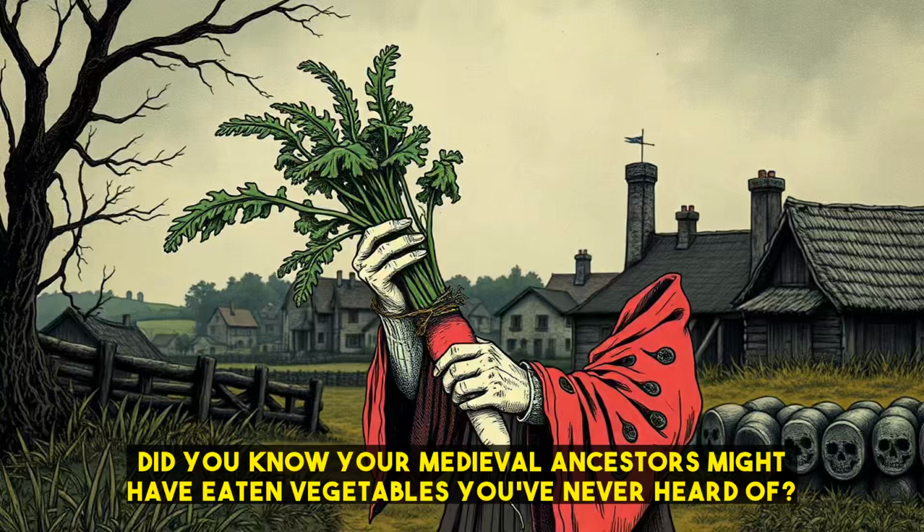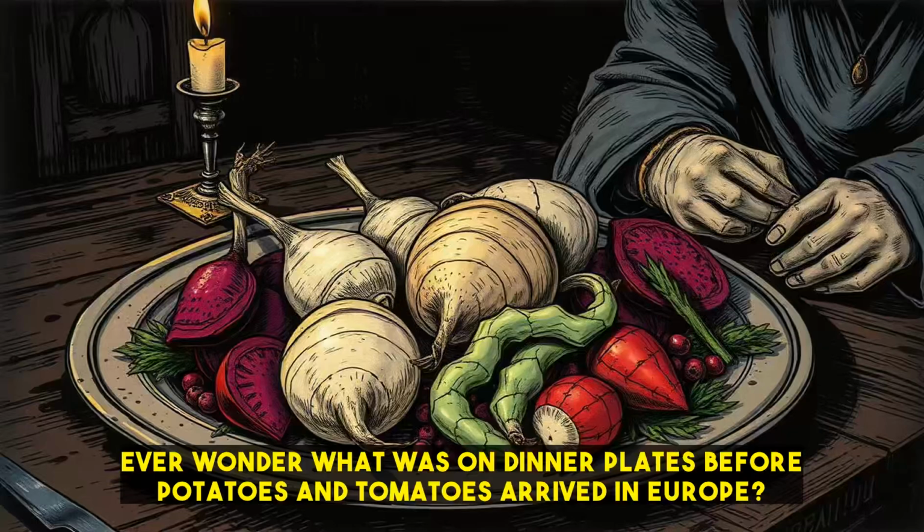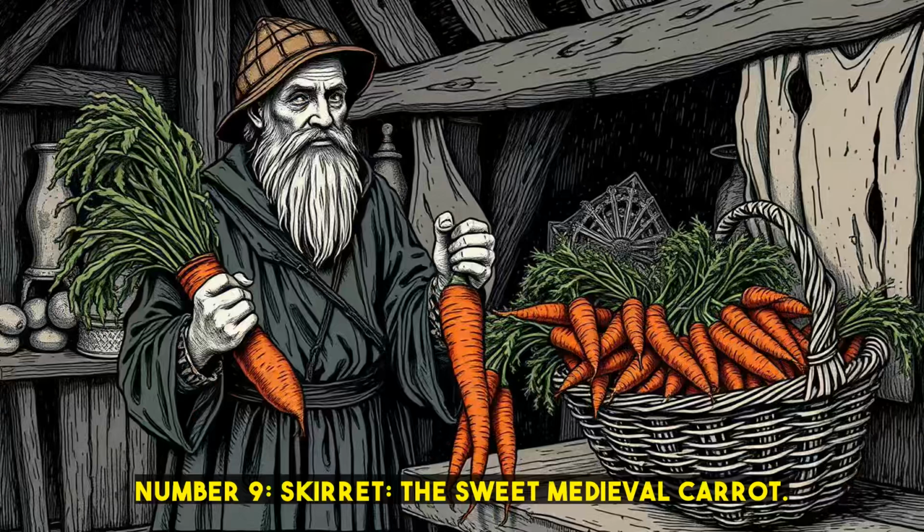Did you know your medieval ancestors might have eaten vegetables you've never heard of? Ever wonder what was on dinner plates before potatoes and tomatoes arrived in Europe? Number 9. Skirret, the sweet medieval carrot.